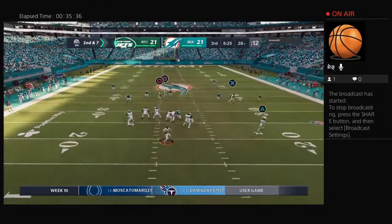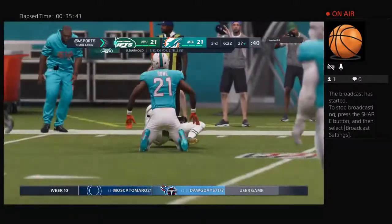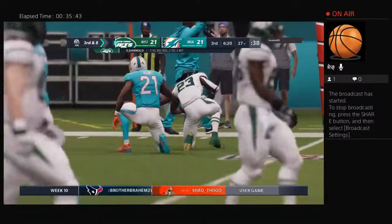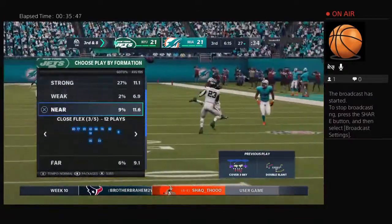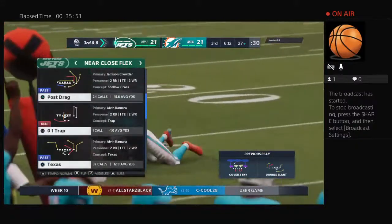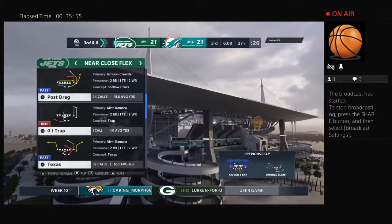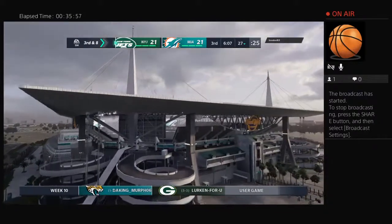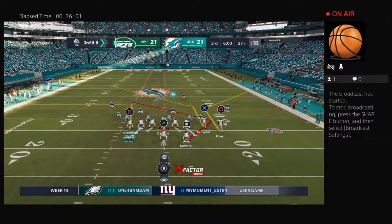Darnold. That's complete to his running back, Kamara. And they take him down, losing yardage back at the 27. Now they're staring at a 3rd and 8. That last play backwards a yard. 3rd down. The last completion actually lost a yard, so now they'll need to convert on 3rd down.